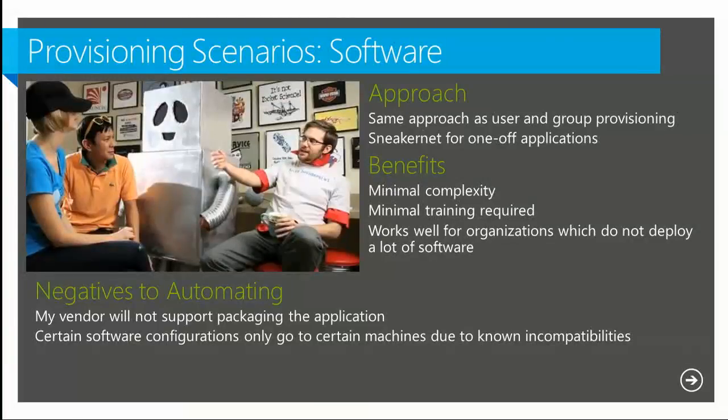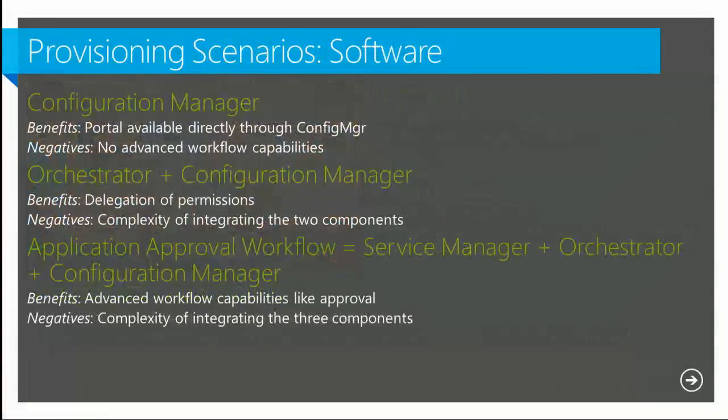Okay, all right, so there are some that require that, but mostly, we can do this through Configuration Manager. There are certain software configurations that need to go to specific machines, and compatibilities, all this type of stuff. I mean, it can be complex, so I will definitely say that.